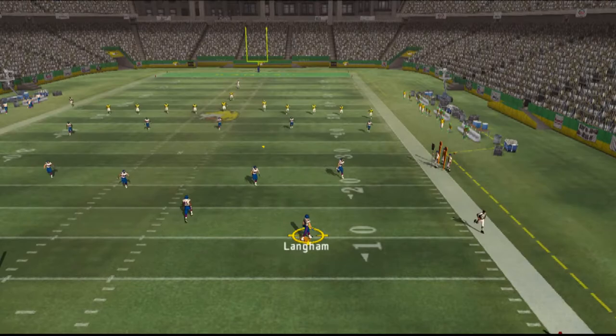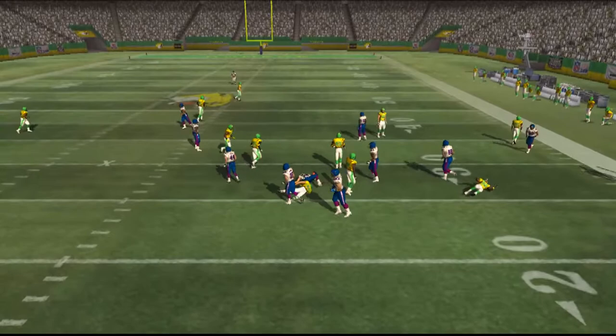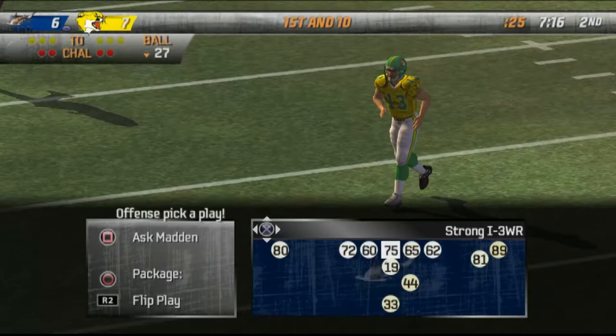From the 10-yard line. The momentum has been going back and forth so far. This one looks like it's going to be a close game right till the end.